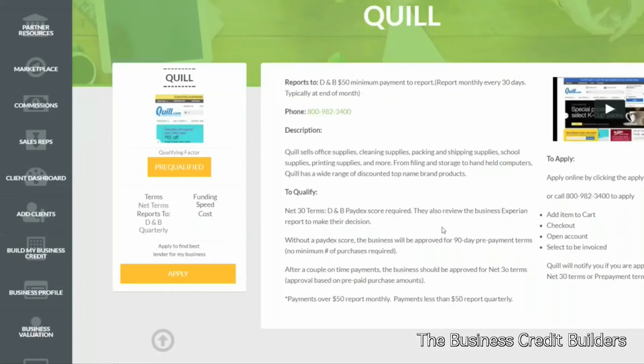So here's why this matters. If you go into Quill and you think they report monthly because you didn't have this information and you spent $30, and then you wait, and 60 days later it hasn't reported, and you go to Quill and say, why doesn't it report? And Quill says, well, we only report every 90 days. You say, no big deal, I'll wait another month. You wait another month, it still doesn't report. You call Quill, and Quill says, you have to spend $50 to get it reported. And you're like, come on, man, I didn't know that. Well, you just wasted 3 months worth of time to get 1 account reported.